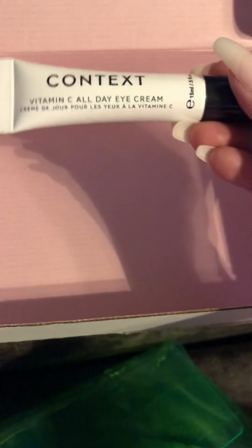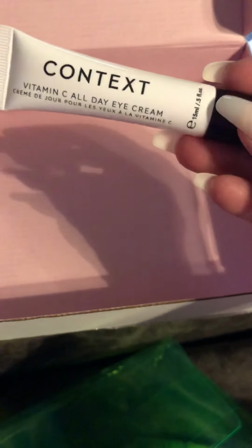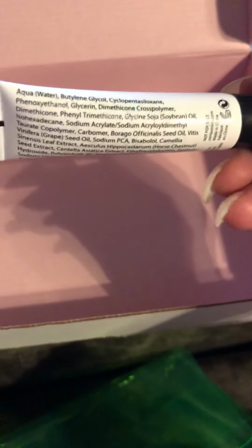So this is it. We got like 0.5 ounces here. So yeah, I might try this out right now, you guys.